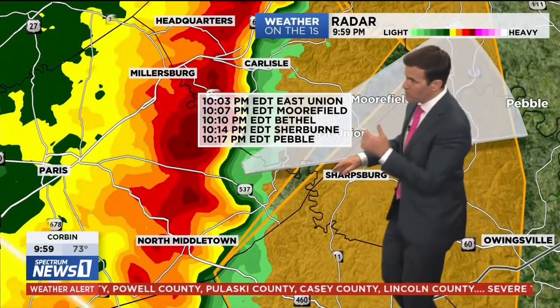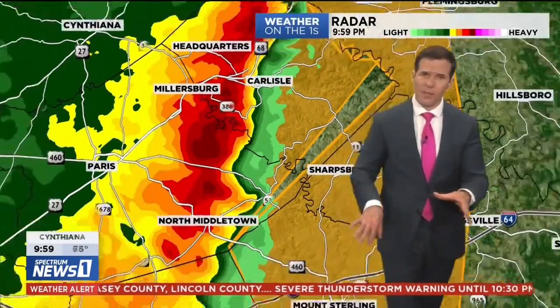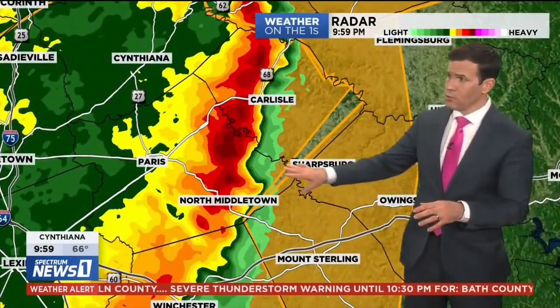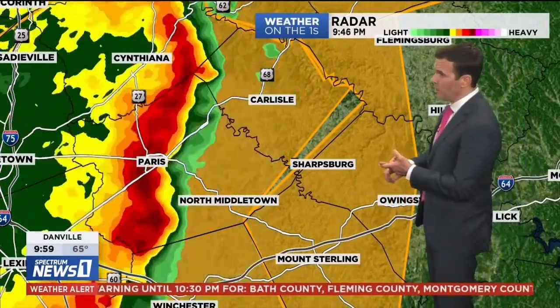So again, that's this particular part of the storm we've been watching. It's been trying to rotate a little bit. We have not gotten a tornado warning out of this one, but we've had that tag of tornado possible with the severe thunderstorm warning so far.